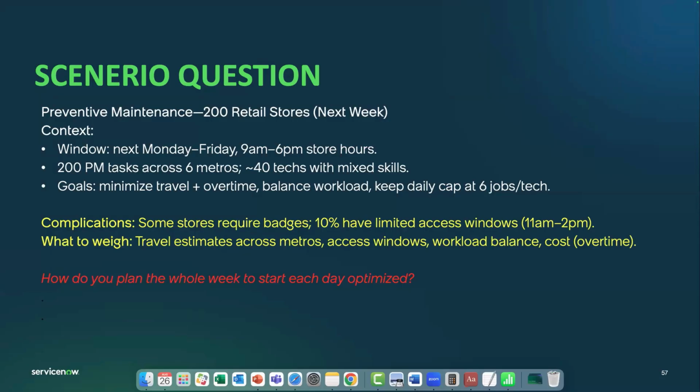Yes, we can use dynamic scheduling for the hospital. Dynamic is fine. We can even use manual scheduling, but dynamic scheduling is the most optimal one that we would lean into. The next one is preventive maintenance for 200 retail stores next week, Monday to Friday, with store hours of 9 a.m. to 6 p.m. What would we use? Batch. Yes, the most optimal will be batch.